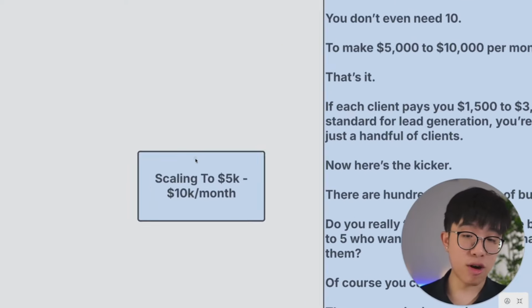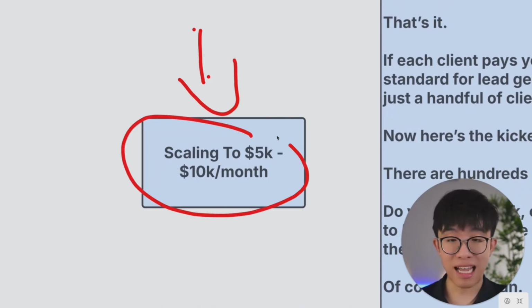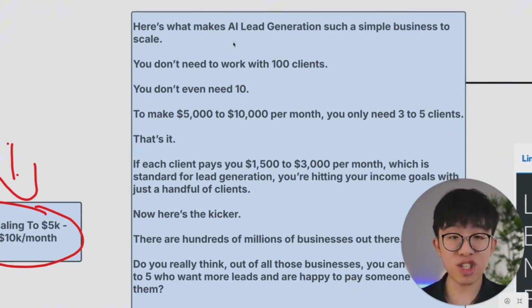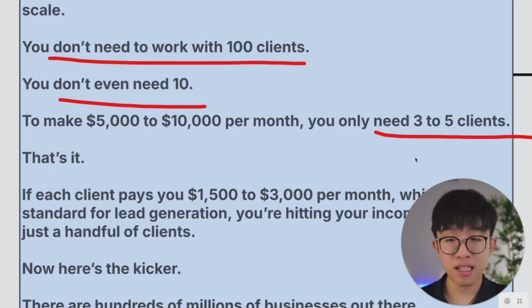So the next question is, okay, you have some clients, you're delivering some results. How exactly do you scale to $5,000 to $10,000 every single month? So here's what makes AI lead generation such a simple business model to scale. Because you don't need to work with 100 clients. You don't even need to work with 10 clients. To make $5,000 to $10,000 every single month, you really only need 3 to 5 clients.